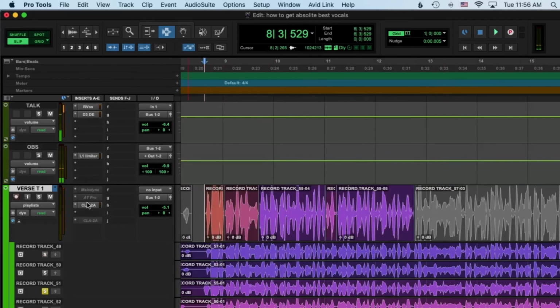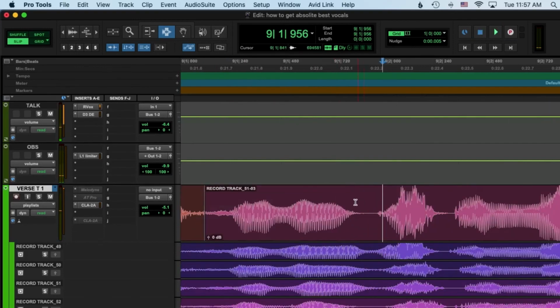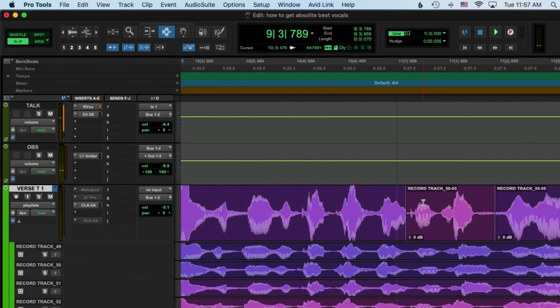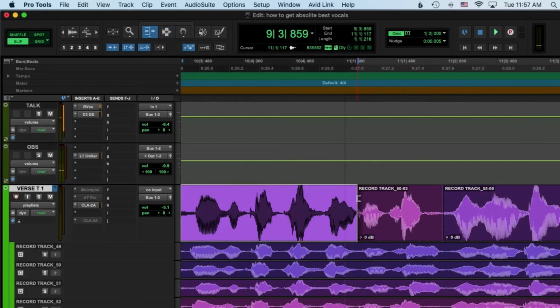So let's listen to what we got so far. Unsolo that, and then we'll hear what's up here. We might need to trim some things around and do some crossfades. It might sound a little rough. It's pretty much perfect, but there were one or two little pops. We can just go in, highlight it, press F for crossfade, trim this out a little bit, then put the fade.